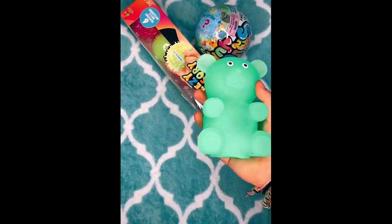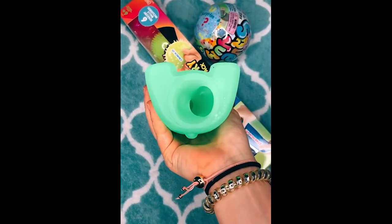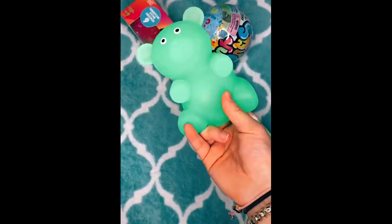Part 2 of the fidget haul. I'm going to open everything else I got from Five Below. This gummy again is very squishy and sticky, and it also has this giant hole at the bottom. I don't really know what it's for, but if you do, let me know.